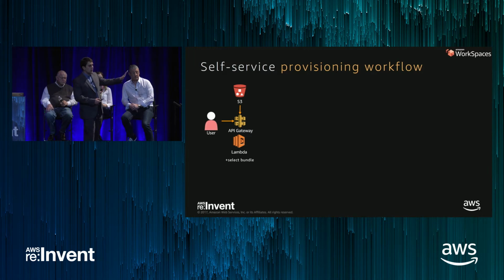Now, all of this architecture diagram that I'm talking about, we are going to see a demo of it in actual action. And the actual action is basically that you have a web page, a new user comes in, they request a workspace based on whatever specifications they require. And then a workspace is set up for them. So they get the email, they get all the registration, all that provisioning workflow that they need.